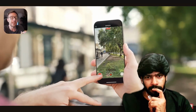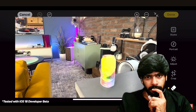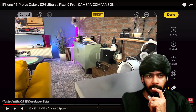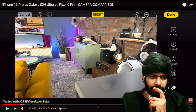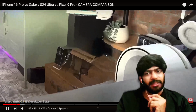iOS 18 also brings some updates, including a pause video recording button for the iPhone, finally, as well as a cleanup tool in the Photos app, again now catching up with Android, although this does require Apple Intelligence, so you may have to wait a little bit longer, and the results currently are, well, there's room for improvement.